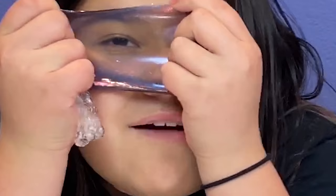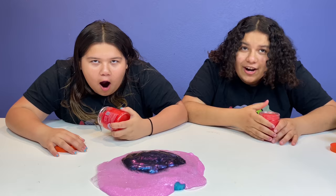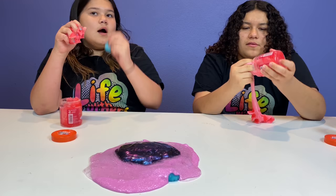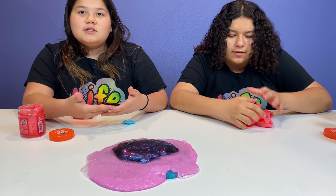Strawberry cloud and another cloud slime. Okay, strawberry, let's smell it. Oh my god, I think we saved the best for last. Well, I like both of them. I like this one and this one the best. This one smells like the Target slushies, but this one smells like the little strawberry hard candies that come in the strawberry wrapper. Oh my god.